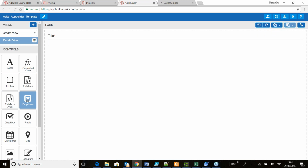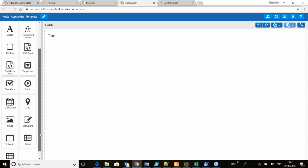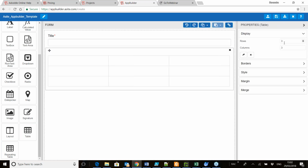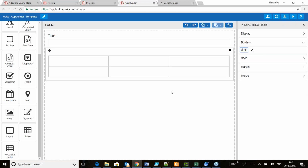So let's jump into these controls. Here we've got label, calculated value, text box, text area, rich text area. Let's go through them one by one. But before that, let me pick my layout option. My layout can be a simple layout which has a column division and a single row, or I can select a tabular layout where I can define my number of rows and columns. So I'll say I want a 2 by 3 table, so I want 2 rows and 3 columns. And I can also define my border as, say, 3 pixels.